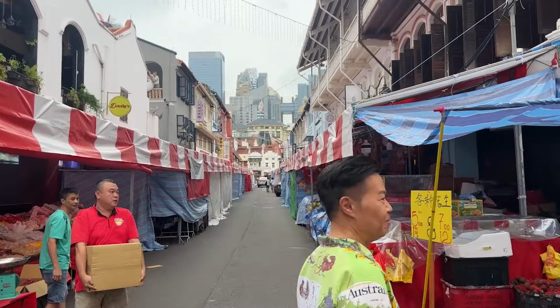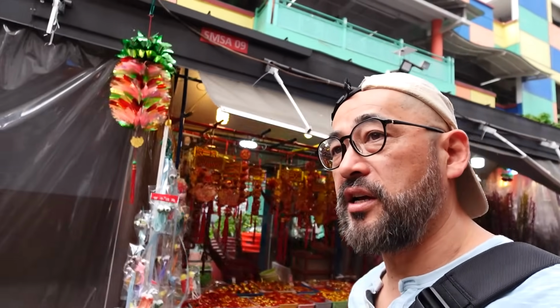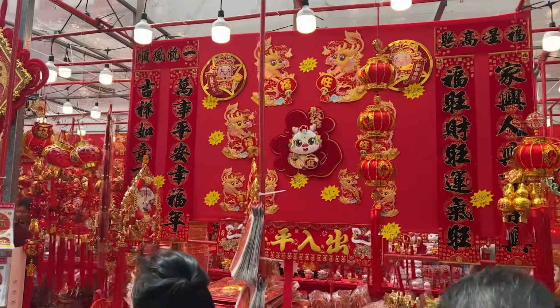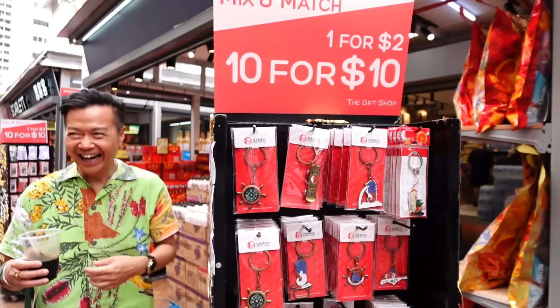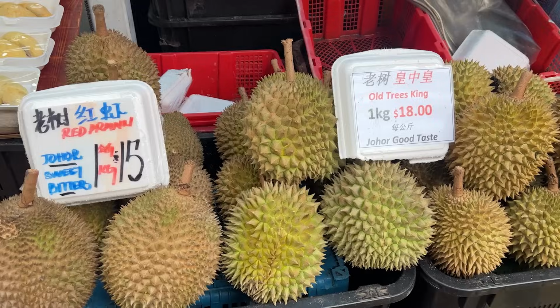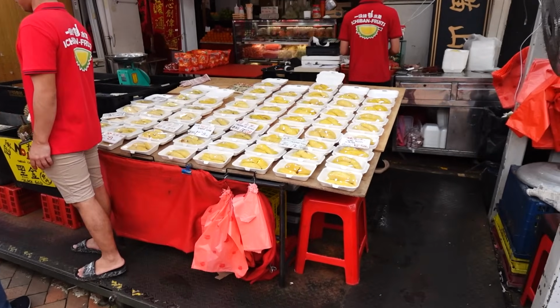This chili is necessary. Around the Chinatown complex, there is so many souvenir shops. It's the season of the Chinese New Year. There are many shops sell for New Year's stuff. The color is red. Everywhere is red. Red is a symbol color of happiness in China. This area, you can buy your souvenirs at very affordable price. And also you can buy the fruits here. They sell durian. I am standing 2 meters away from durian, but I can smell it.